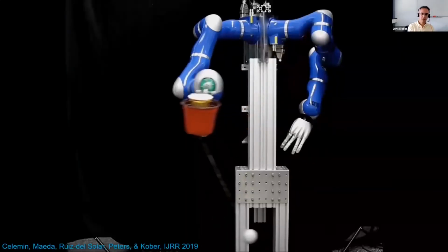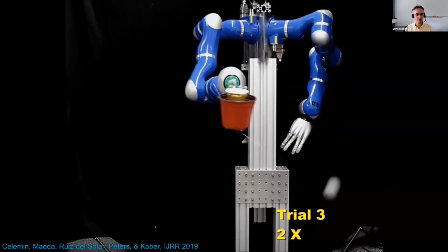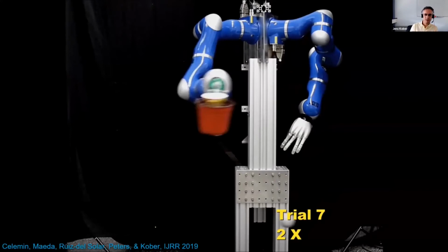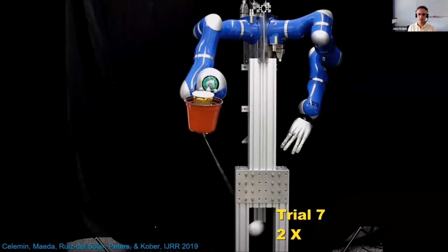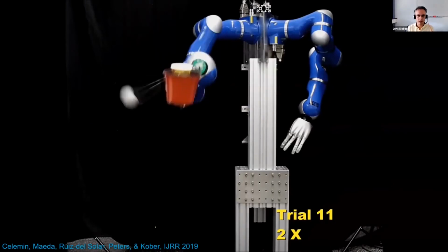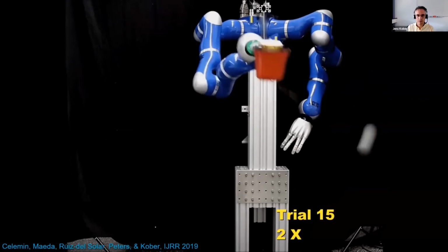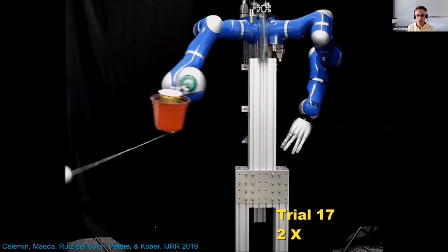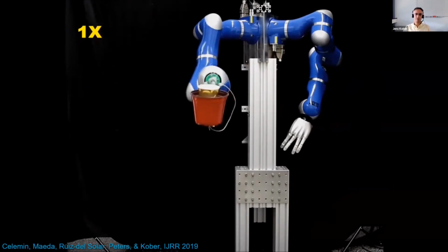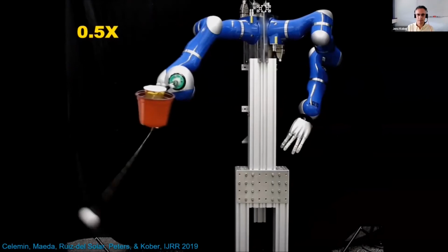So how does that look? That's again ball in a cup, and it is now learning from scratch, but we have an additional person sitting in front of the robot and giving it interactive corrections on how it should change the movement. So here, after 11 trials or so, we're already pretty close. And then at around 25 trials or so, it already manages to catch the ball in the cup.